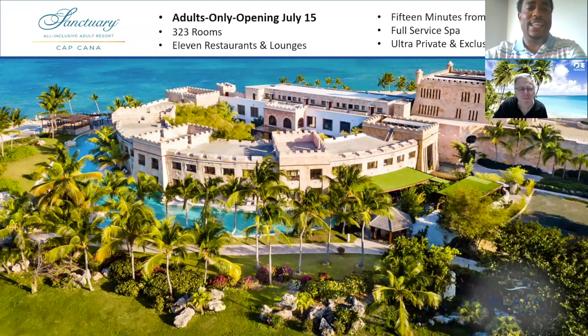And then last but not least, we're going to end with our beautiful Sanctuary Cap Cana in the Dominican Republic. Even though we go off the 5-star rating, I would definitely give this property a 6-star luxury rating. There are a total of 323 rooms at this resort. There are 11 a la carte restaurants and lounges to choose from. And this property is also located in the Cap Cana area, about 5 minutes down the road from our Hyatt Ziva and Zilara, inside of that gated community. It's about 15 minutes from the airport.